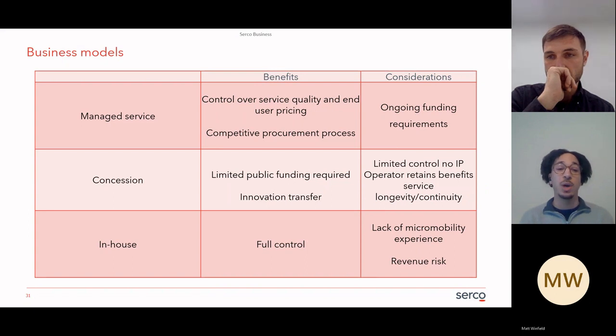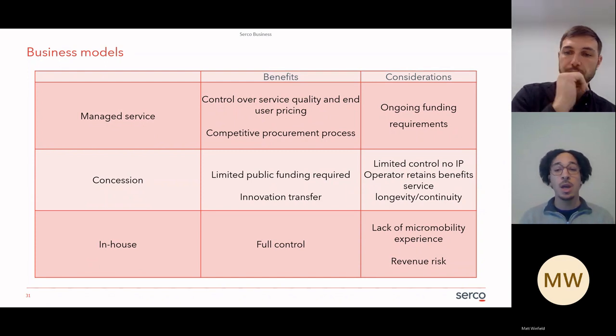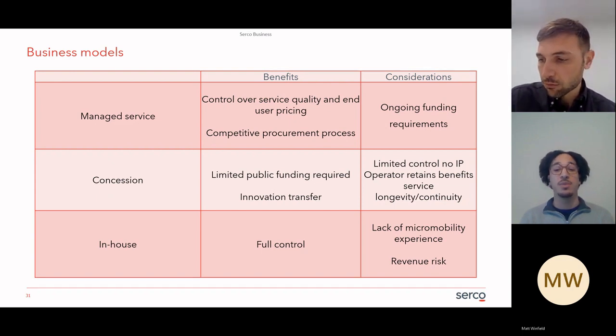There are actually, unfortunately, quite limited examples of long-standing concessions. So to touch on Shafaq's point at the beginning of the presentation, most of these are organized via MOUs, meaning that operators are able to exit markets. And this does have an impact on service continuity, as the authority does not own the assets, and if they choose to exit, the local population may be left without micromobility provision.